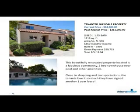Now let's take a look at a couple of properties that have come available in the recent past. This one is our property on Kaler. Fantastic property, with a community pool. This is a 2-bedroom, 1.5 bath, just over 1,100 square feet, and the rental income is $850 a month. Built in 1992.